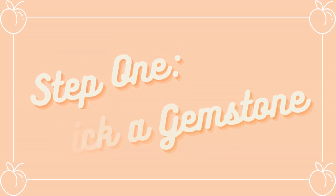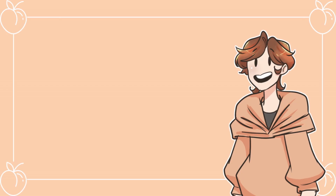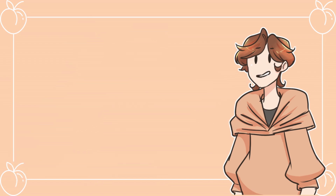Step 1. Pick a gemstone. The first step they recommend is to pick a color, specifically your favorite color. Let's see here. Favorite color. Okay. Orange. It's orange. Now, I could have chosen my birthstone, and that probably would have been the easy route. However, my birthstone is topaz, which has already been designed, and I could make one just like it. However, that is just not something that I was going for this video, so I went down the list.